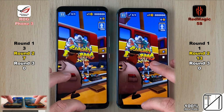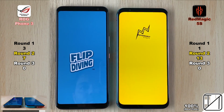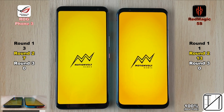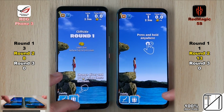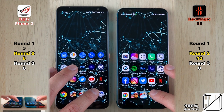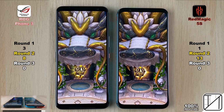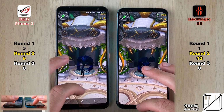And going into our first game over here, since these are gaming phones, which was Subway Surfers, it was actually neck and neck. They exactly opened up at the same time. And our next game here is indeed Flip Diving, which the ROG Phone 3 opens up just a tad quicker than that of the 5S. Now narrowing the gap to 5 points between the two devices. Going into our second last game over here, Temple Run 2. The ROG Phone 3 opened that one up quicker, now just 4 points between the two devices.